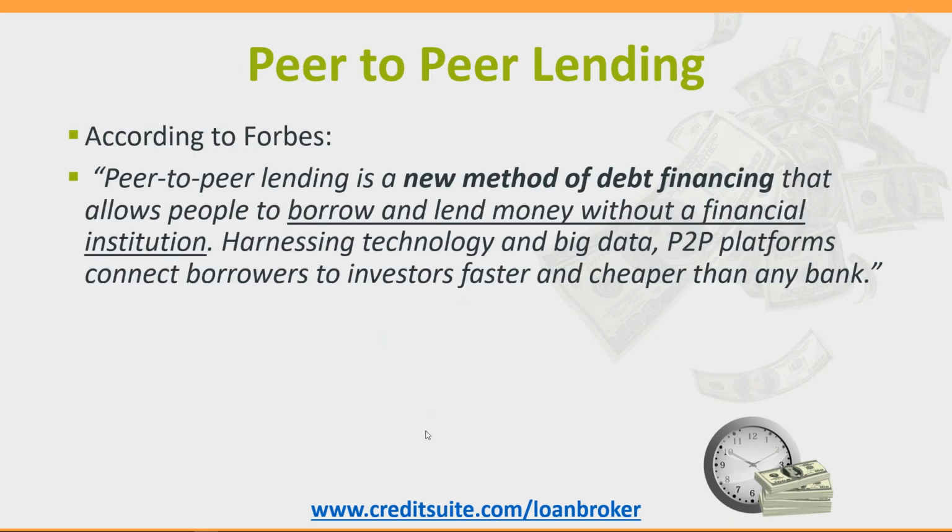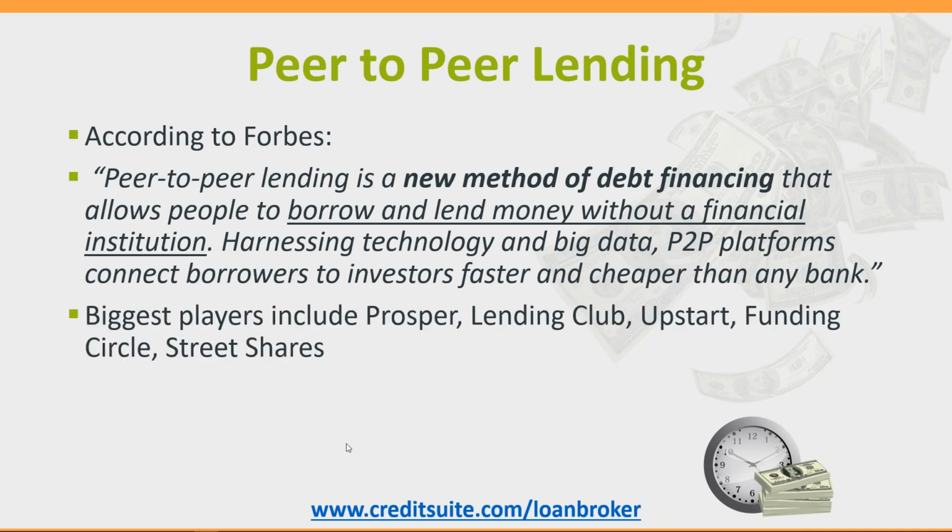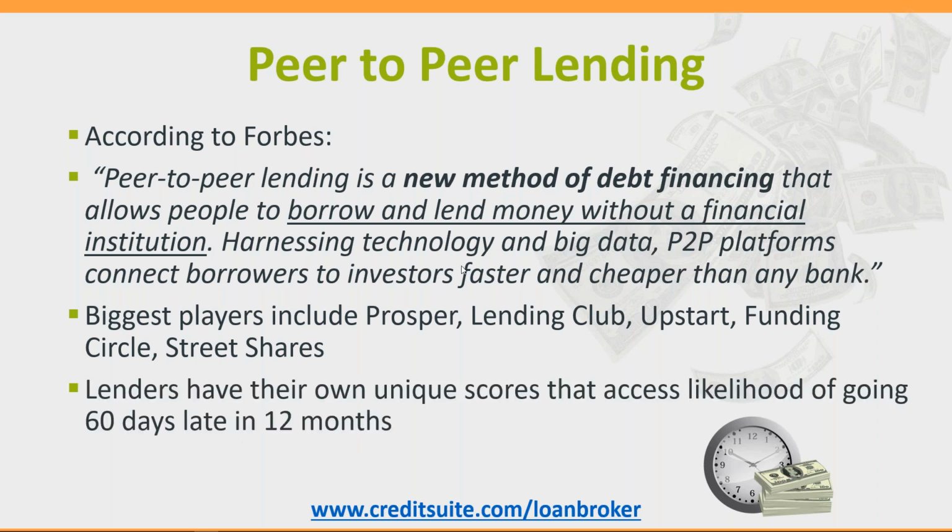So according to Forbes, peer-to-peer lending is a new method of debt financing that allows people to borrow and lend money without a financial institution, harnessing tech and big data. P2P platforms connect borrowers to investors faster and cheaper than any bank. Okay, Prosper, Lending Club, Upstart, Funding Circle, Street Shares. These are all the big players in that space. Lenders will have their own credit score that looks at your likelihood of defaulting or going late over 60 days in a 12-month period.